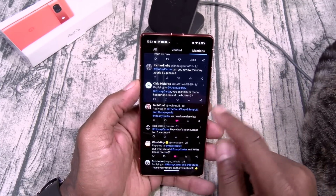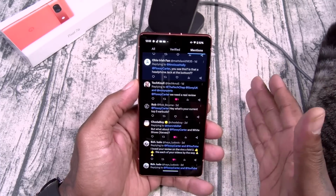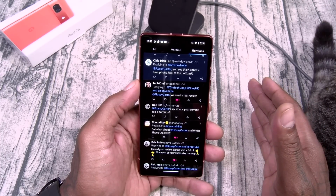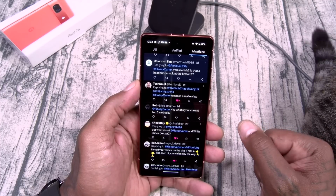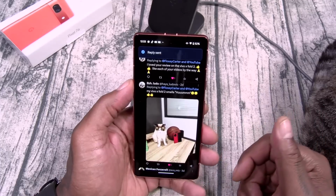All right, let's see the Sony phone. I'm going to do that. What's my current top 5 earbuds? B&O, Sennheiser, Bowers & Wilkins, and maybe Audio-Technica. That'll be my top 5. All right, anyway, let's see. Okay, we got another little cap right here.